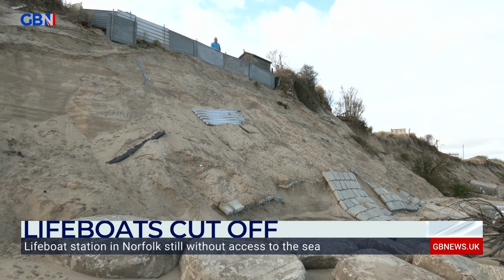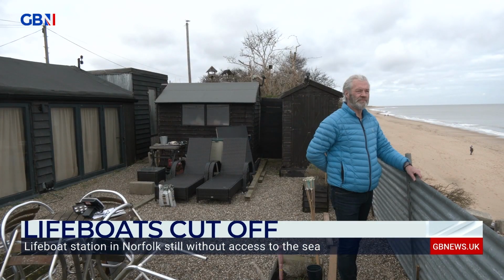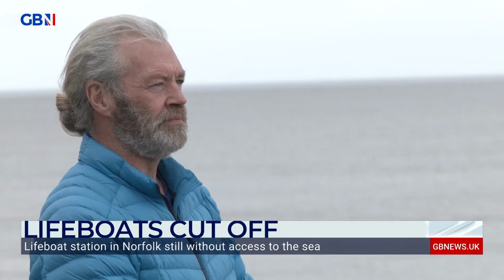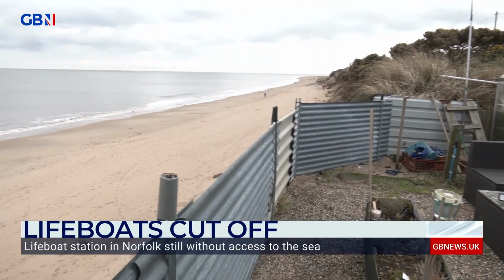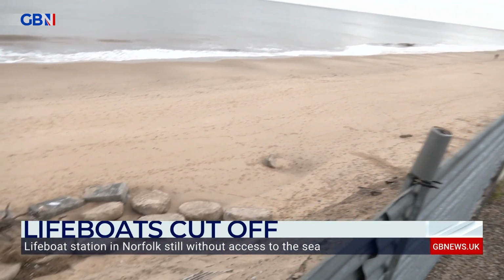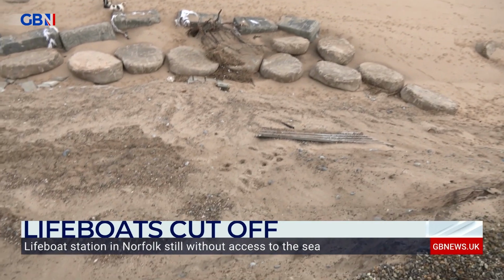Since moving here 4 years ago, he's had to move his house back from the cliff by rolling it on telegraph poles pulled by a tractor. Now a waiting game until the next chunk of his garden collapses.